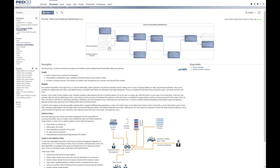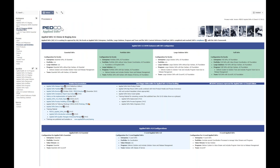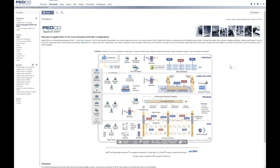So here we see active is the aligned solution vision with enterprise, because in an essential setup, the program does only have input from the enterprise. So it is using the enterprise business strategy as well as the enterprise architecture strategy to align its solution vision to deliver the solution. So how does this look like now in a full SAFe setup? So we go again back on another configuration, the full SAFe, where we have been before, and look at how this looks in such a setup.